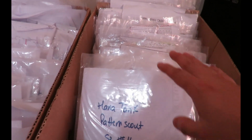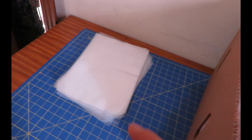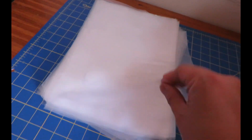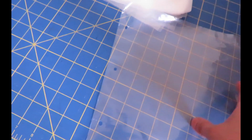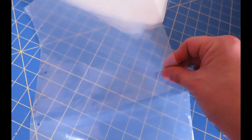All the PDF patterns, I just put them into clear plastic sleeves. These are the most inexpensive ones you can find. And yesterday I bought more. So these are just the most basic, thinnest, flimsiest plastic sleeves that have those little perforations to put in folders. Usually meant to just put one document in here, but I use this to store a whole PDF pattern.